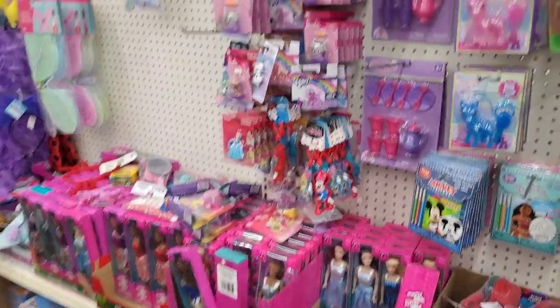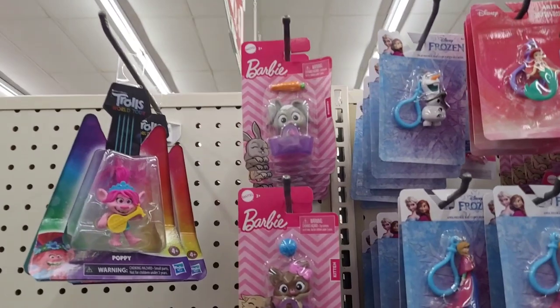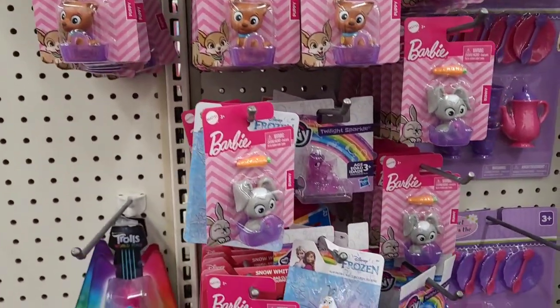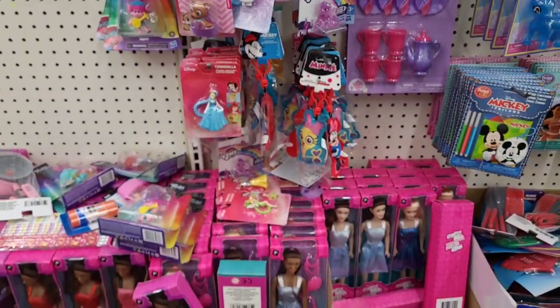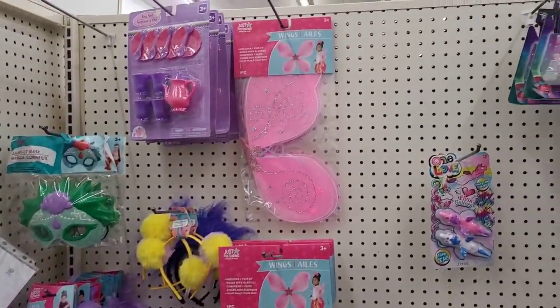All right. Look at all the little Barbie things they have. Honey, if they'd have had this when my girls were smaller. Walmart, who? Okay. All right, let's move on.